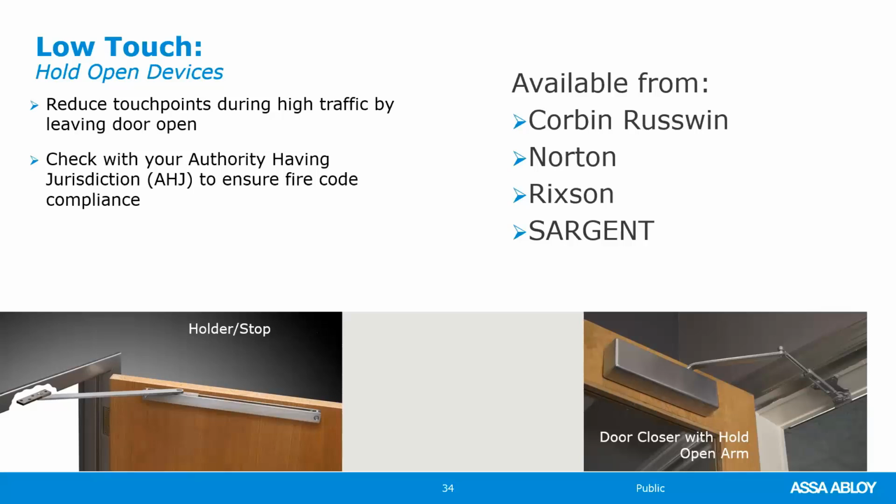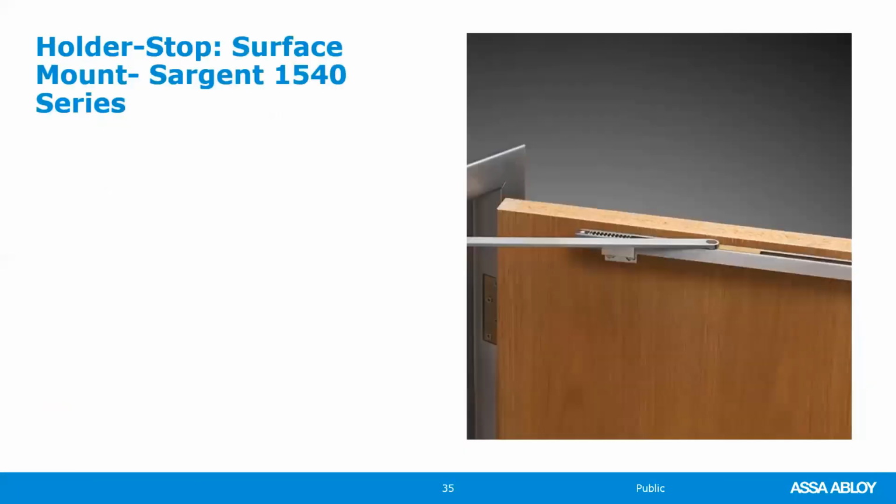Give you an example. The stop on the left can go on a fire rated door, but it's not able to go on a fire rated door by itself. It would need a door closer. Now, the hold open stop, as one example, is the Sargent 1540. Because we are discussing aftermarket installation, the surface mounted stop helps reduce touch points on the opening.